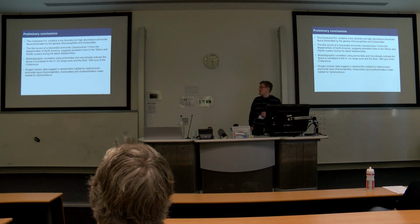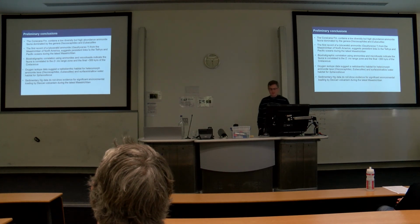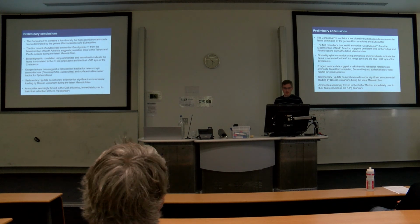We've got some oxygen isotope data, which we can use to think about the ecology of these different groups. We don't see much evidence for mercury loading from Deccan volcanism. And I would suggest really that this data is showing that ammonites are thriving in the Gulf Coast immediately prior to their very sudden catastrophic extinction at the boundary, which I would suggest is related to the Chicxulub impact.